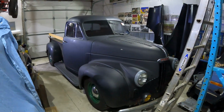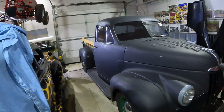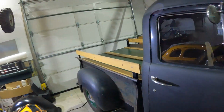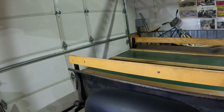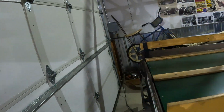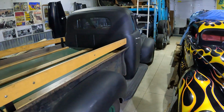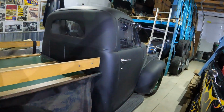Over here on the Studebaker truck, you saw last year we took this to Truck Nationals at Carlisle. This thing's a ripper and a runner. It's a daily driver for me, and I haven't really done anything with it since we got back from Carlisle Truck Nationals. I've just been driving it like an everyday driver. I put several thousand miles a year on it.